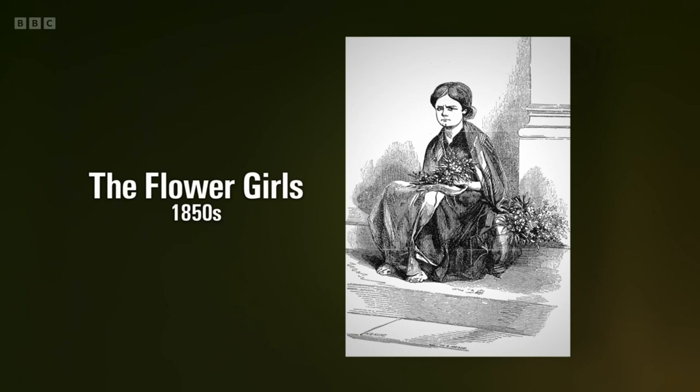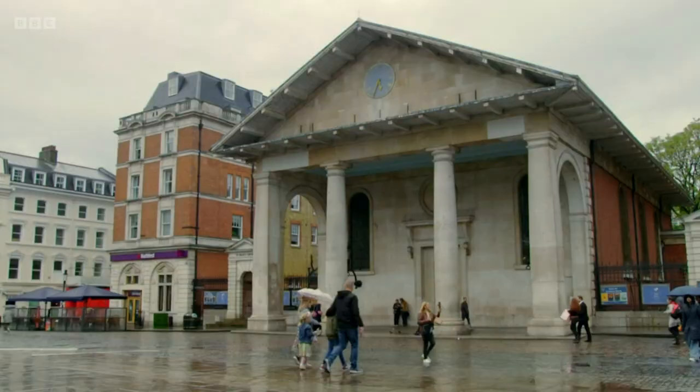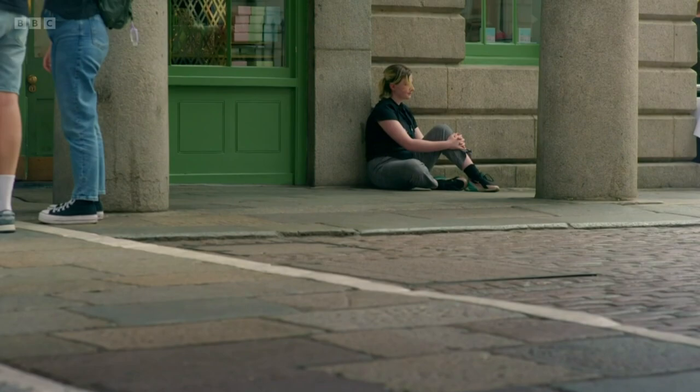The flower girls were just two of the hundreds of people that Henry Mayhew interviewed for his pioneering work, London Labour and the London Poor. He met them in Covent Garden at the Piazza. And this is the first time when ordinary working people have been allowed to tell their stories in their own words. So there are two girls, one is 15, one is 11, they're sisters.